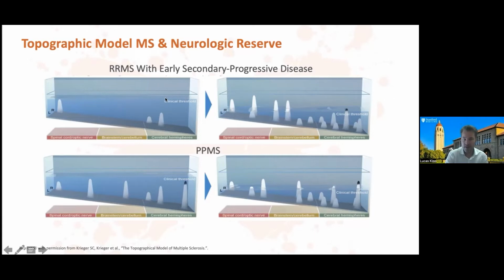And you can see that that water level is really the clinical threshold if patients are going to experience symptoms or not. So if you get lesions that form in the deep end of the pool, like the big cerebral hemispheres, you might not feel them at all. Versus, like I talked about, if you get lesions in eloquent areas like the spinal cord or optic nerve, it's much more likely that they're going to cross that surface and the patient's going to be alerted to them.